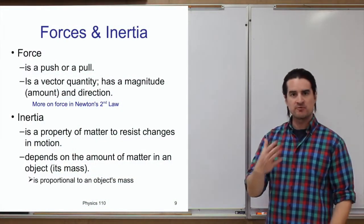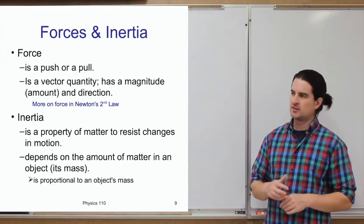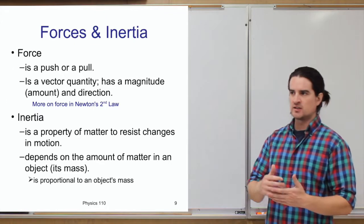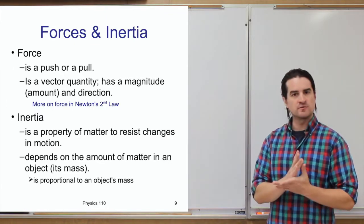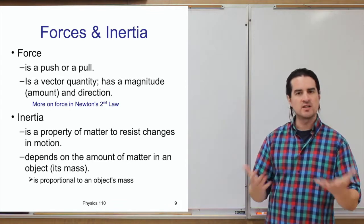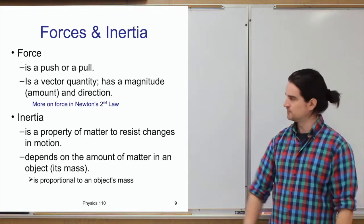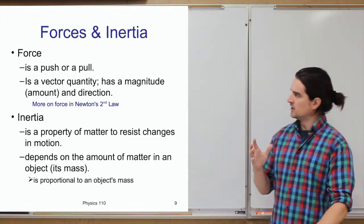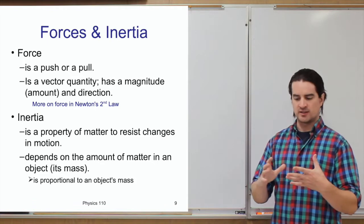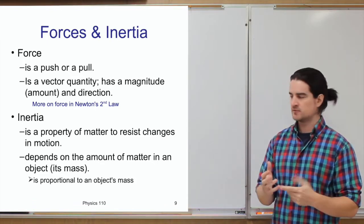So in talking about friction, I said friction is a force, and I've used the word force before. Since we're almost at the point where we're going to state Newton's first law, we need to understand what a force is, at least at some level, because Newton's first law involves that word. So, at a very basic level, a force is just something that pushes or pulls on an object or a thing.